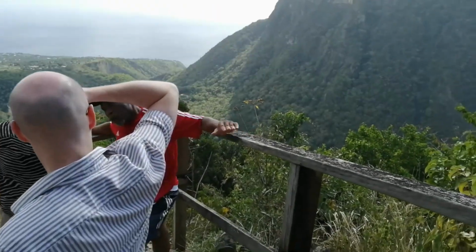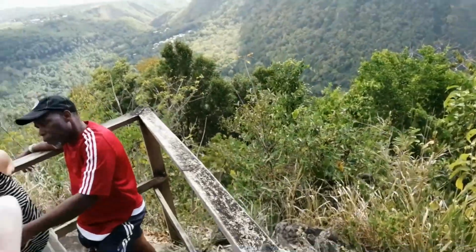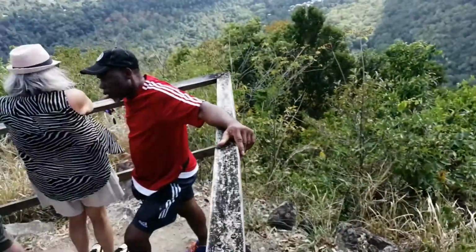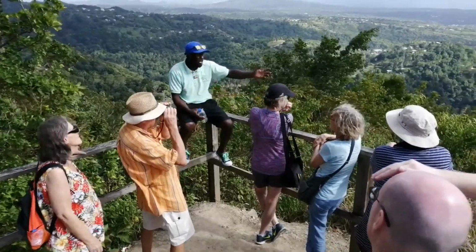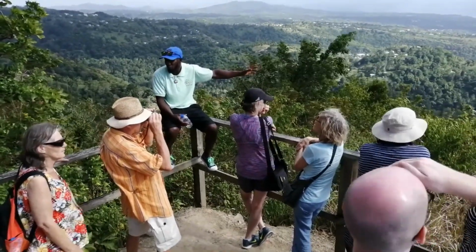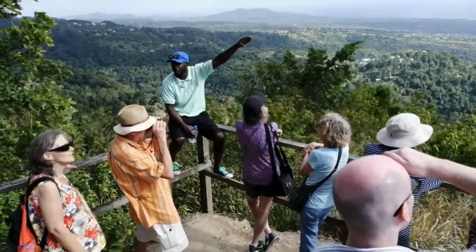Font is deep, valley, yeah, and Libre is liberty, liberation. It means Valley of the Free People. That's what Font Jean Libre means. And this is where the trail starts to get up there.